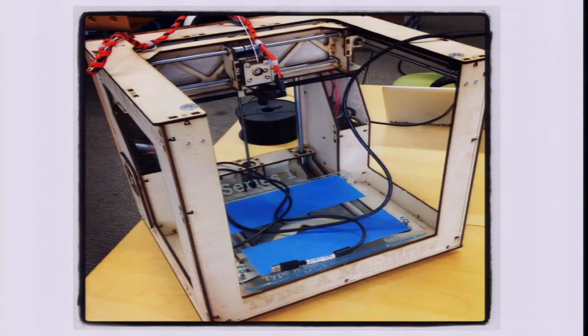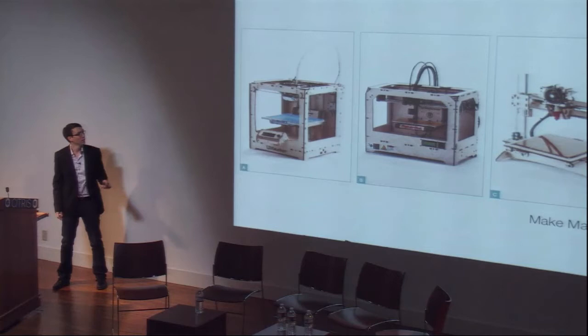And what's really interesting here is that if you look at the 3D printer market itself, a lot of the 3D printers that the small startup companies make are themselves assembled in fab labs using laser cutters and using 3D printed parts. And there are many of them.